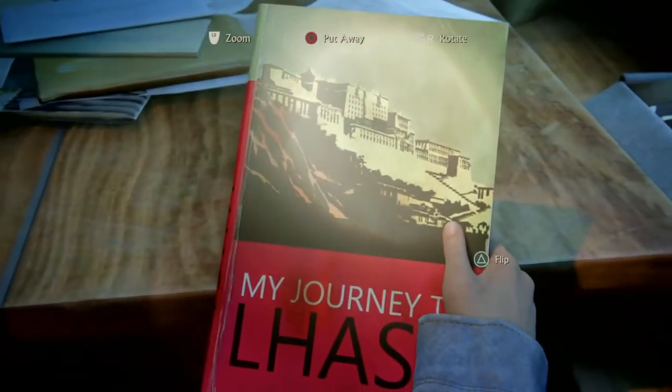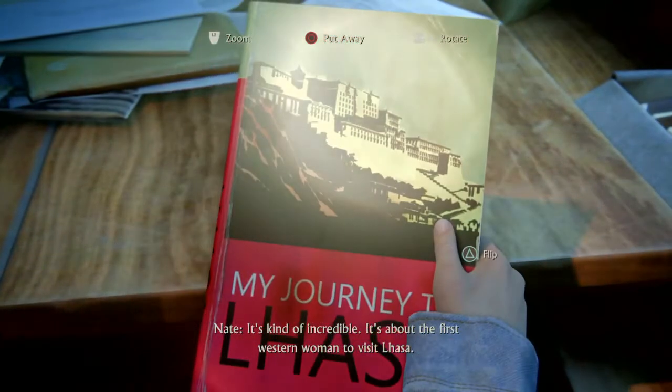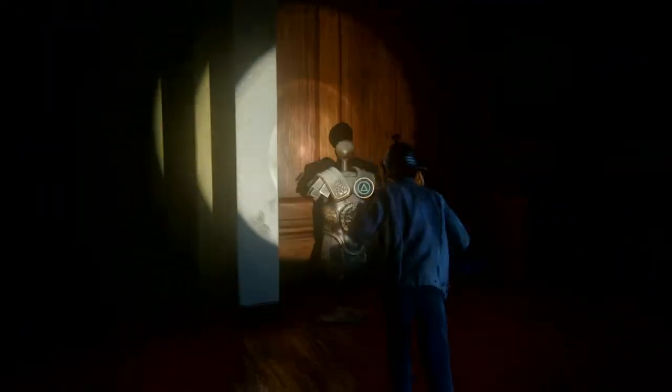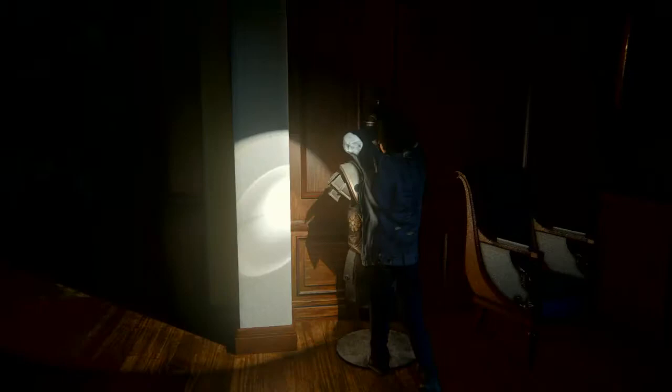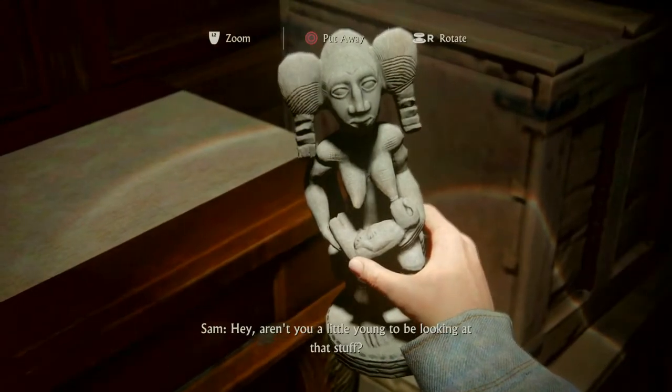I just read this one. Oh, yeah? Is it any good? It's kind of incredible. It's about the first Western woman to visit Lhasa. Hey, check it out. Hot in there. Fertility totems. Hey, aren't you a little young to be looking at that stuff? Aren't you a little old to be making that joke? Eh, ever too old.